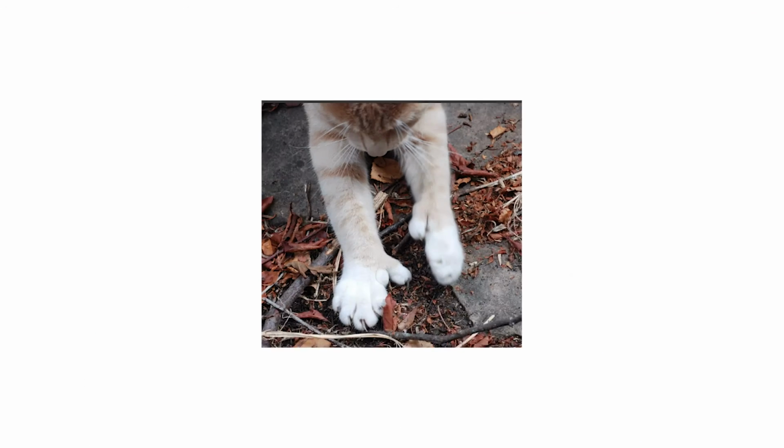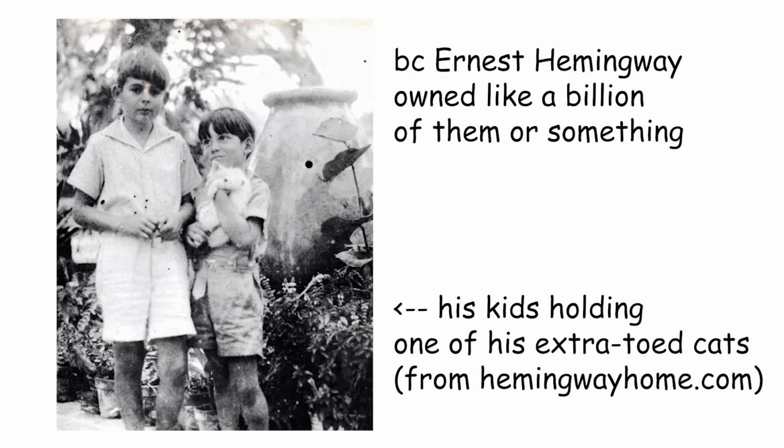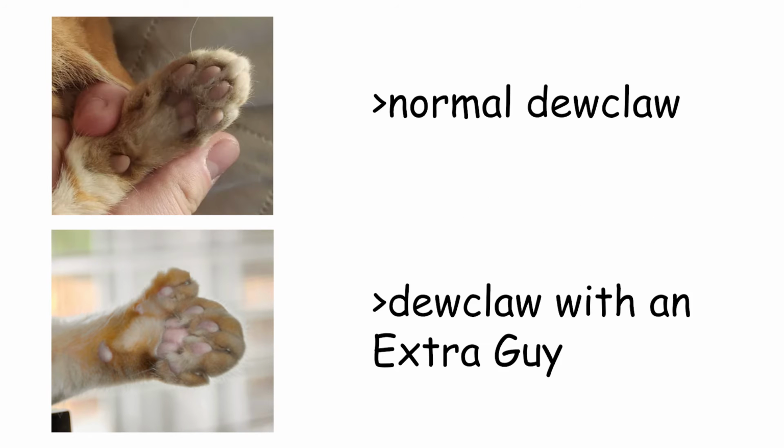Moving on. Polydactylism is the fancy science word for too many dang toes. Cats with polydactylism are sometimes called Hemingway cats, but I'm going to stick to calling them polydactyls here. In cats, the polydactyl allele, represented by capital PD, is a mutation in a regulatory region of genes, specifically the ones that regulate some of the genes where limbs develop, including toe digits. This causes an extra toe near the dew claw that kind of looks like a thumb.